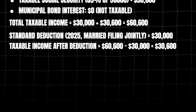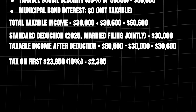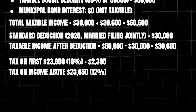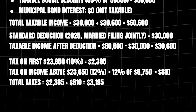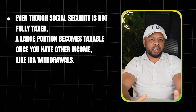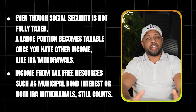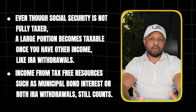Now, using the tax brackets, federal taxes would be 10% on the first $23,850, which is $2,385. 12% taxation would be on the income above $23,850 up to $94,000, which in our case is $6,750, so tax would be $810. So total taxes would be somewhere around $3,195. The key message here is that even though Social Security is not fully taxed, a large portion becomes taxable once you have other income like IRA withdrawals. And income from tax-free sources like municipal bond interest or Roth IRA withdrawals still counts in the provisional income formula and can push your Social Security into the taxable range.